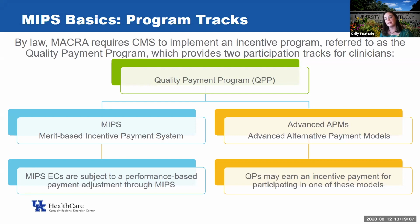Now on the other side is advanced APMs. Advanced APM, or alternative payment model, is really an incentive for participating in these alternative models. So you're not seeing the same type of payment adjustment associated with participation on that side. This is one of the many distinctions between those two tracks of the Quality Payment Program. Next slide, please.